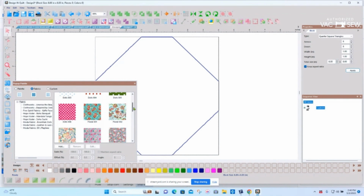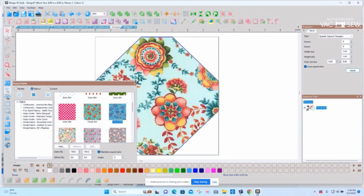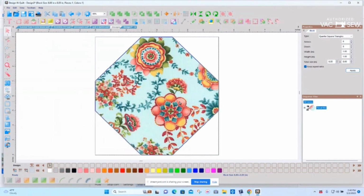So we've done it so you can use and play with a little bit, but you can take your camera and take a picture of your own fabric and have your own fabrics show up in your quilt block.